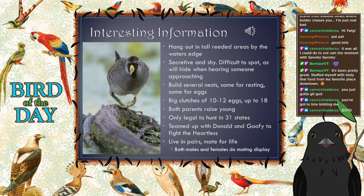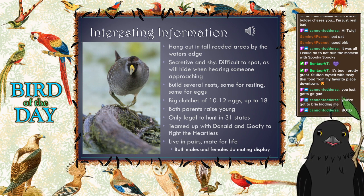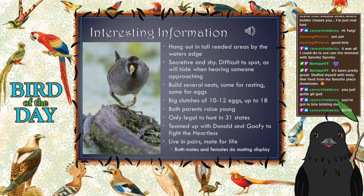But yeah, Dad helps out, and then usually they leave the nest after about a week. And then about 4 weeks is when they're kind of growing up and fledged, and they say, "Bye, Mom and Dad. I'm gonna go be my own bird now," and it's just what they do.